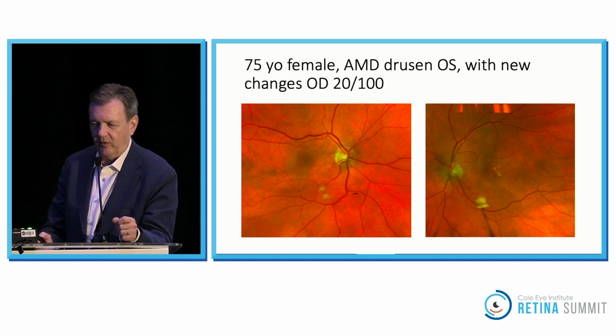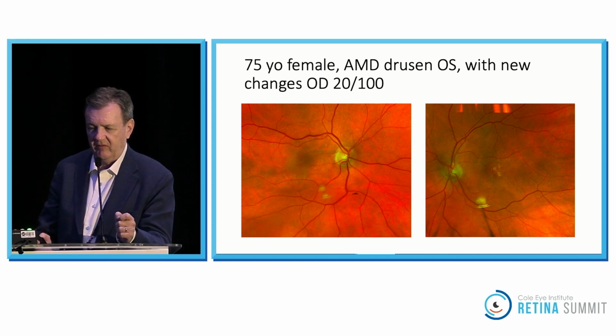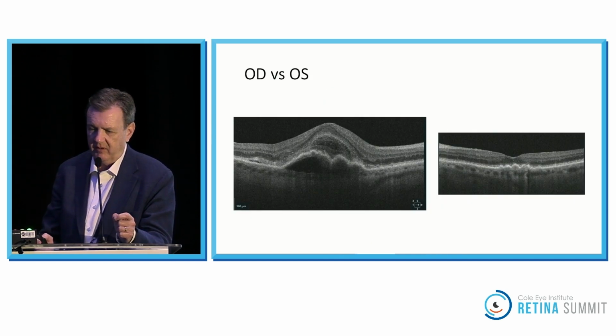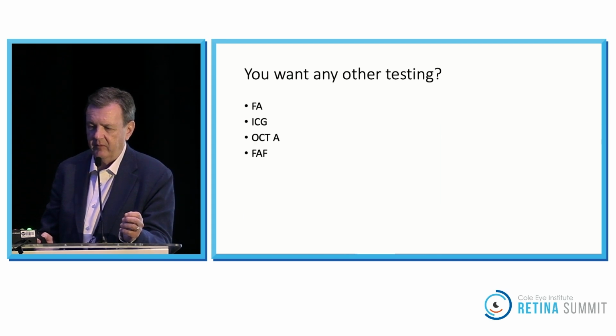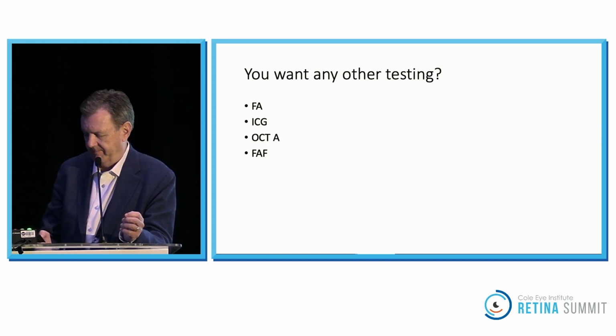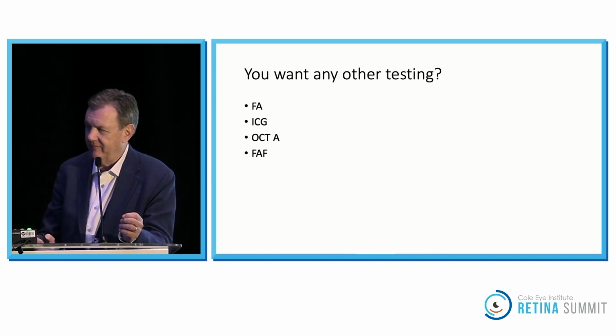Okay, 75-year-old. She has AMD and drusen, left eye. She comes in with changes to her right eye, 2100. And that's what she looks like. There's the right eye versus the left. Here's the right eye compared to 6 years ago, whatever you want to see. So do you want to do any other testing? Is that enough? You got an OCT? Yes, that's enough. Almost has a bit of a bacillary.